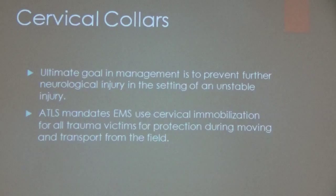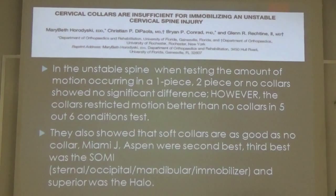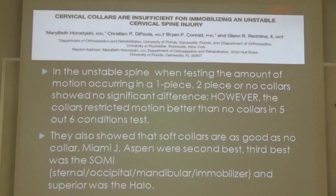So what do we know about cervical collars? Well, in the unstable spine, when testing, what they did was they took cadavers and cut through the spine. Then they measured how much movement was involved when you applied a one-piece collar and a two-piece collar, and there was far more movement with two-piece collars than a single collar. So that's how we ended up with our single collar. This study also showed that the soft collars, the old ones that we used in the 70s, were as good as not having a collar at all.